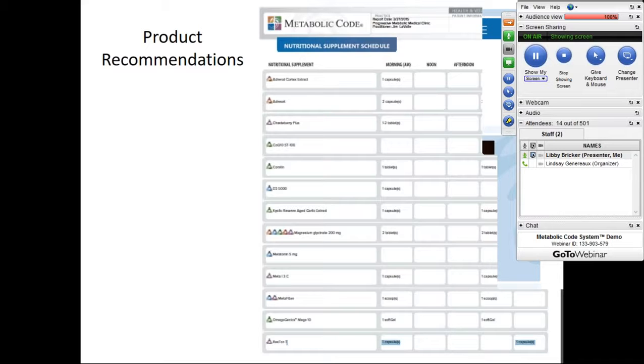But once you get through all of it, you really want to see the product recommendations, because this is the output. This is the suggestion that comes from the system itself that says, okay, here are the areas that are imbalanced, and these are the dietary supplements that we would recommend to correct those imbalances. And you could see for this particular patient, the list is not insubstantial. You know, we're talking 10, even 15 particular products, and you can see also how they're color-coded depending on the triad.